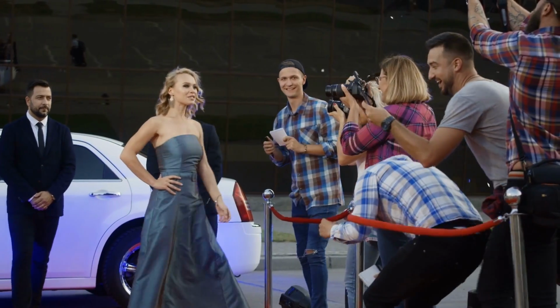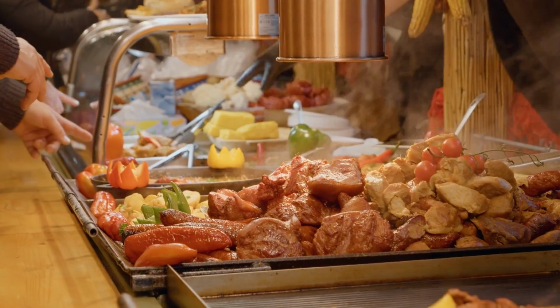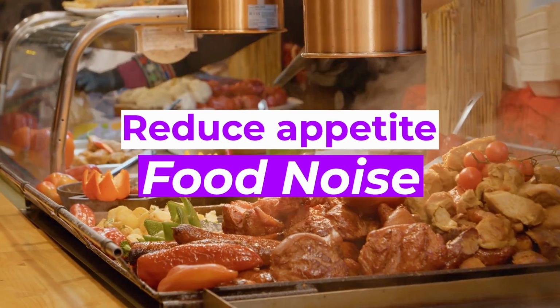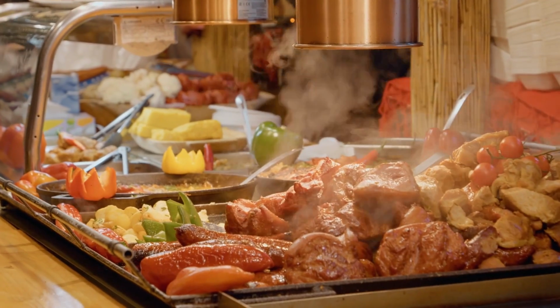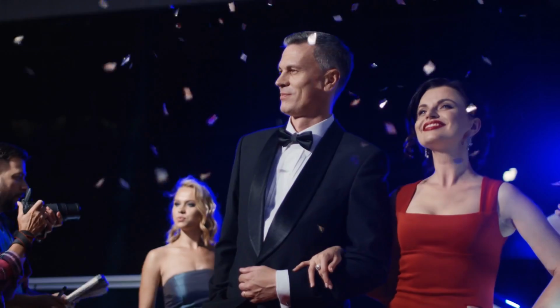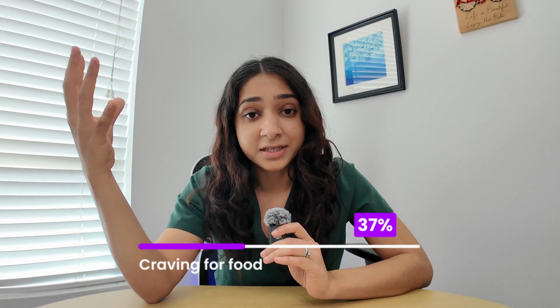For celebrities who are constantly under pressure to stay camera ready, that kind of result without surgery is a game changer. These drugs are also known to reduce appetite and food noise, which is a term referring to the constant chatter and internal thoughts around food. And this is more anecdotal, but I've seen a lot of patients and celebrities comment that they don't think as much about food when they're on this drug as they had previously. And of course, this leads to cutting of cravings, which further leads to weight loss.